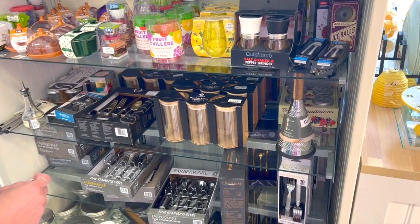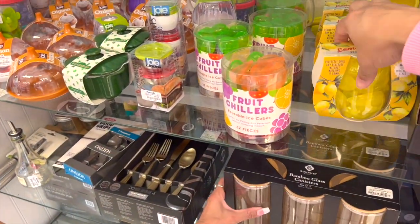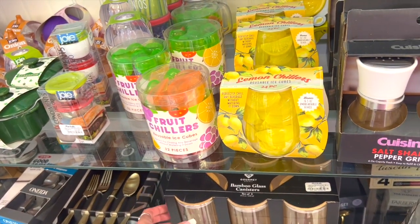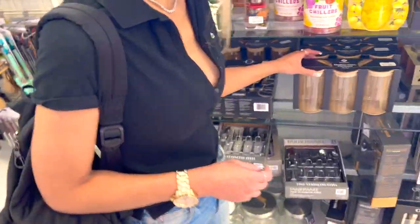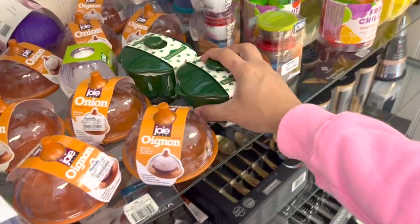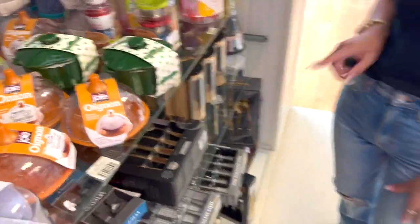Fruit chillers. This is nice right here. Because this is glass. I try to drink everything out of glass because plastic has chemicals. Yeah. And I like the lid on here. This is a nice. This is a good marshmallow. This should be on sale because this already came and went. Nope, not on sale. But for that, this is a nice Marshalls.